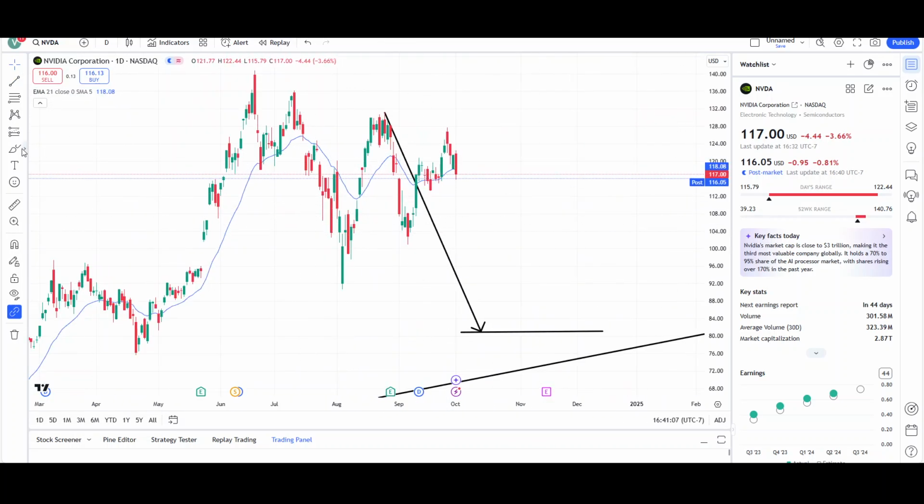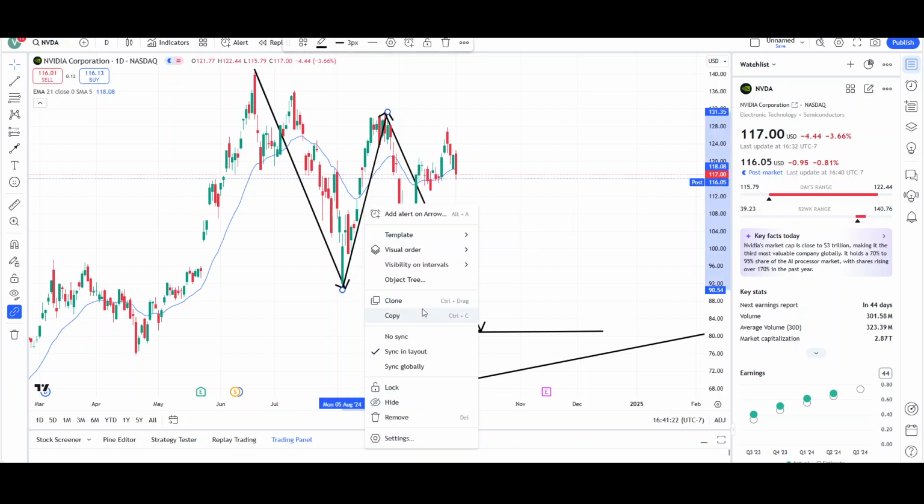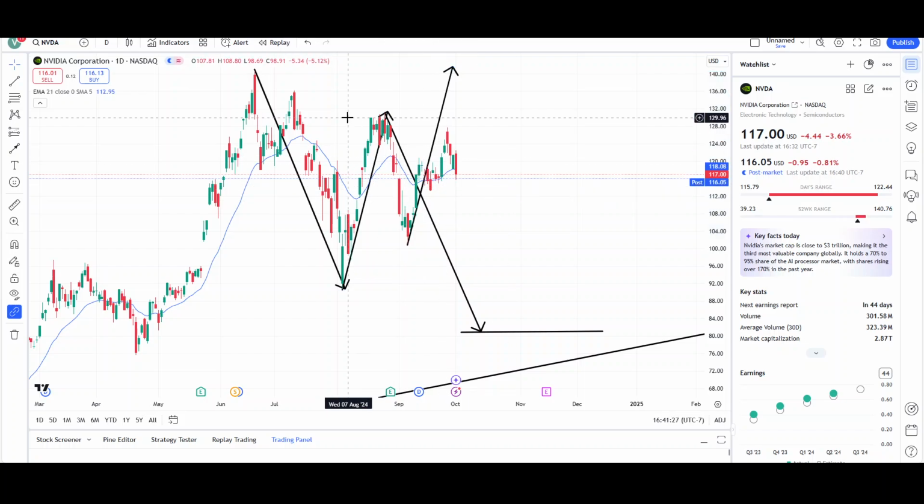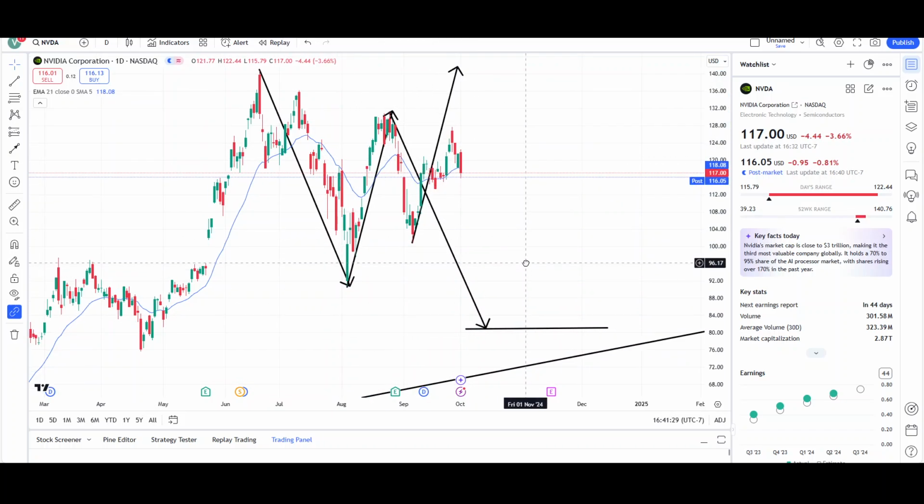So in the meantime, we saw one large leg down right over here, and this is the same leg right here. So you just cloned it over, and that's how I got that target. So we had one large drop. However, at the same time, we had a large impulse. Okay, market generally moves in twos, and targets are not guarantees; they're attempts. So the bulls were attempting to reach their target, and the bears are attempting to reach their target. So who's going to win out?